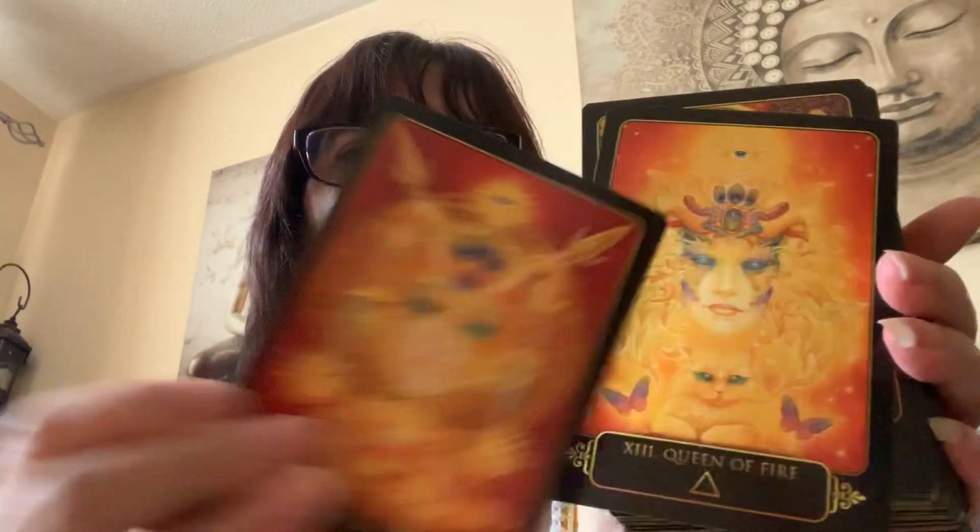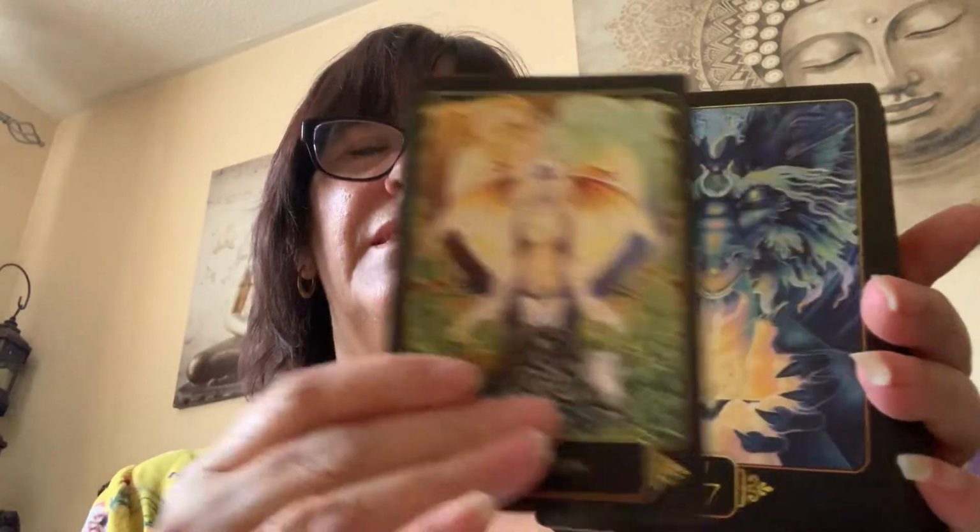But I don't read it as a tarot. I read it as a system on its own, and I kind of just use my intuition and go with what I'm feeling with this deck. But I use this deck for a lot of inner work, and I find it really, really good for inner work.